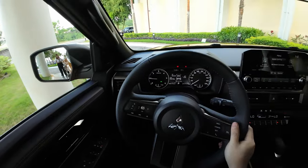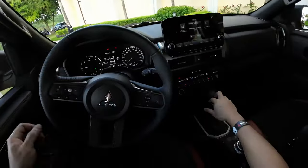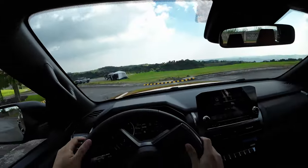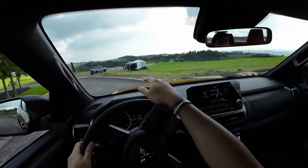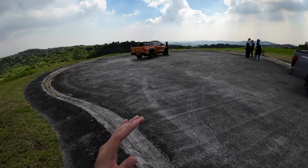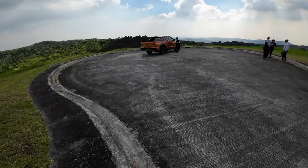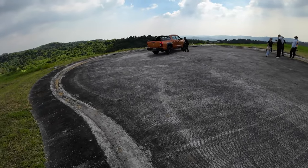Where is my optimal driving position? There. Put my seatbelt on because safety. Where do we go? Staging? Ah, there. Okay. Alright, so we're gonna use the car for a shoot, apparently. So let's let them finish that before we continue our walk-around video thing.